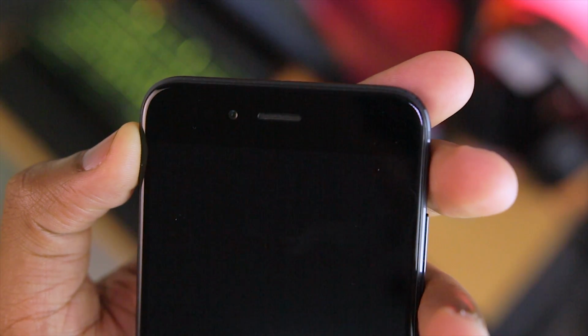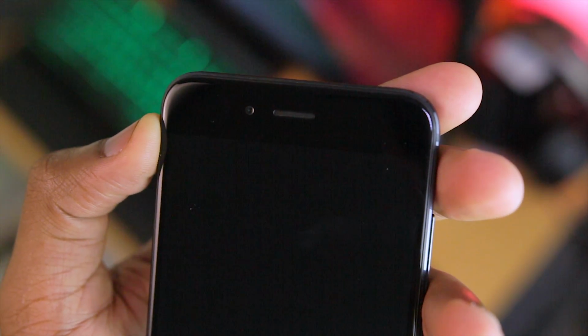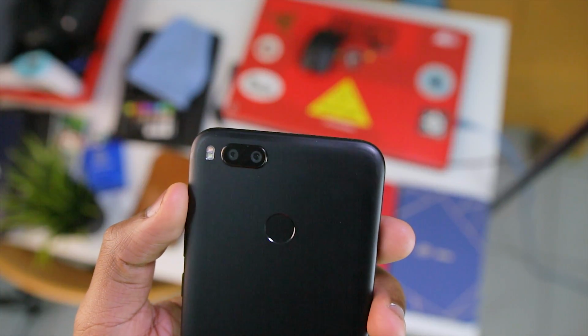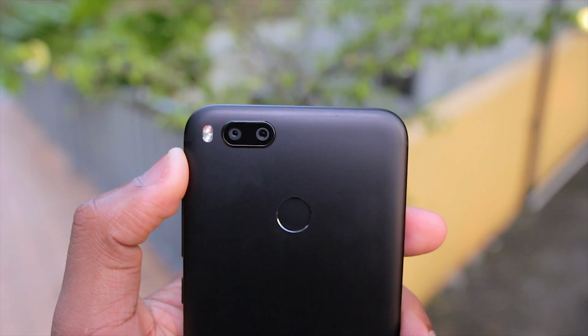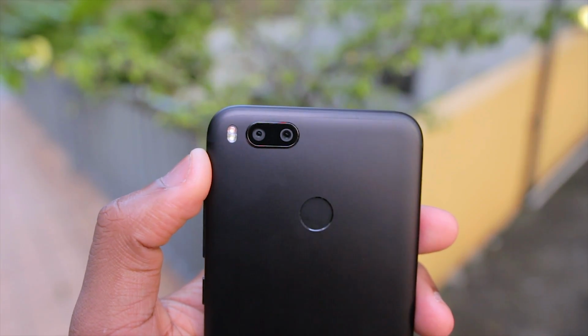Now starting with the hardware, the Mi A1 has a 5 megapixel camera up front that shoots up to 1080p videos. Going around back we can find the dual 12 megapixel cameras there, with the first the standard 26mm f2.2 camera, while the second is a 50mm f2.6 telephoto camera.